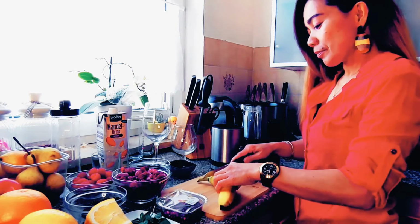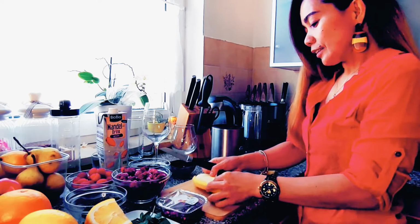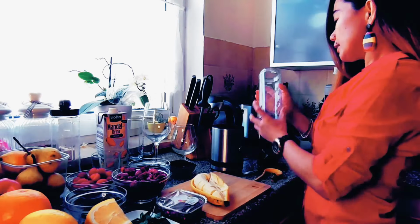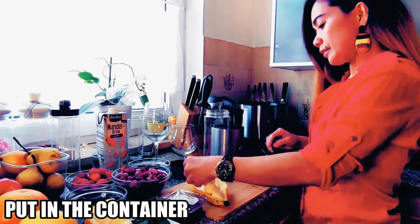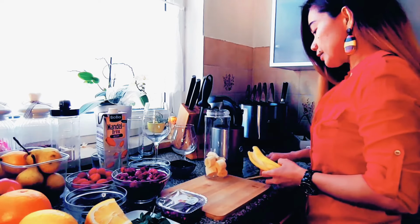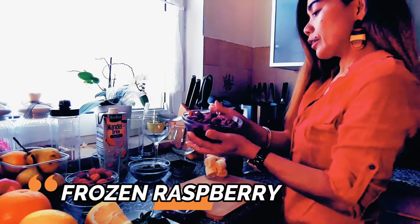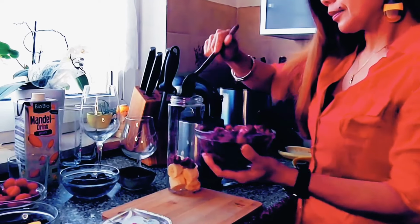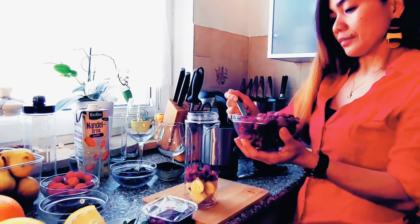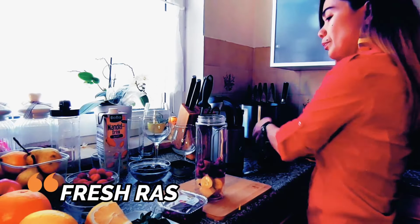So first we have banana. So you just have to chop this into small pieces. Frozen raspberries. I'm going to mix this with fresh raspberries.